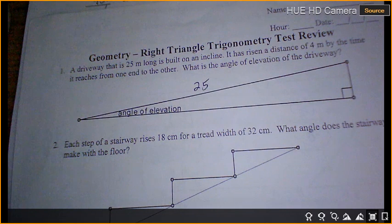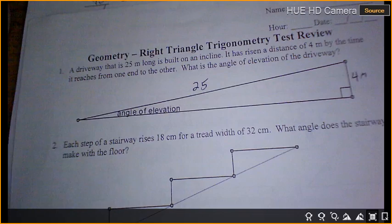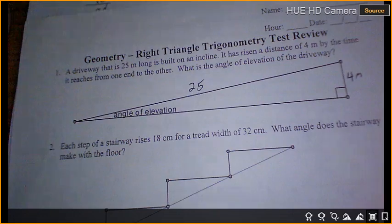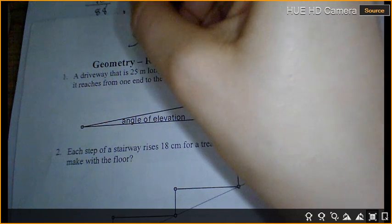Okay, so where does 4 meters go? On the end, up and down. Okay, that's the height. So if I'm trying to find this angle right here, 4 meters is the opposite, adjacent, or hypotenuse. Focus over here, please. And 25 is the hypotenuse. So I'm going to write it at the top of my paper. I'm going to write SOHCAHTOA.